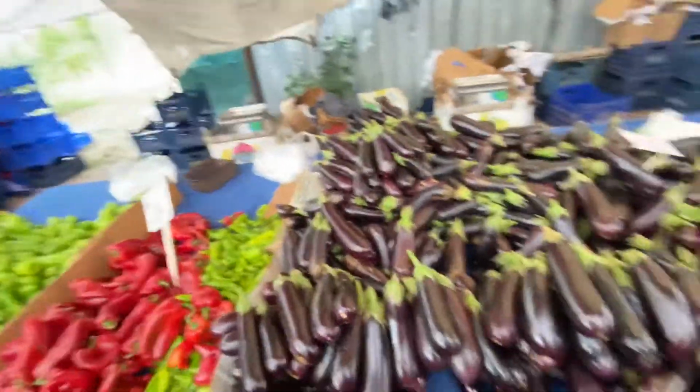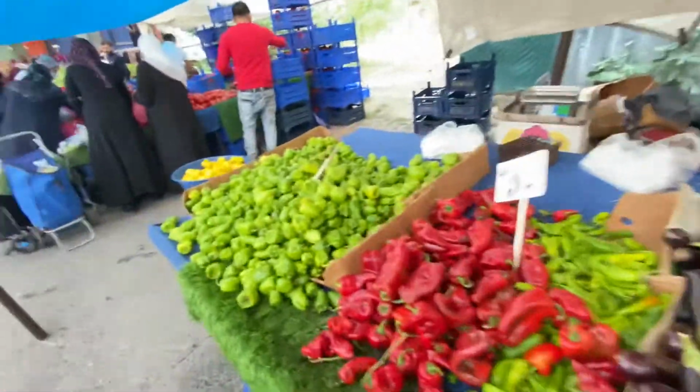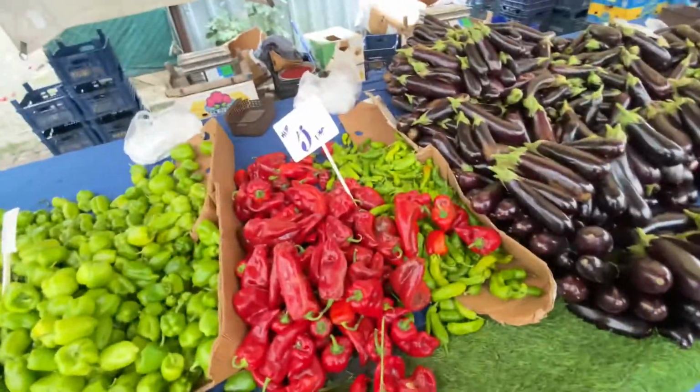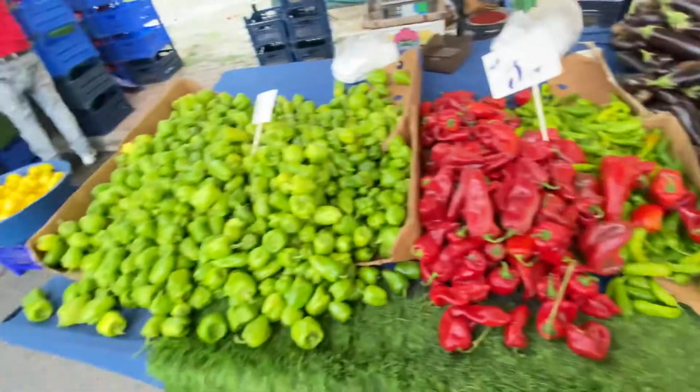You love eggplants? I like eggplants. Yeah, so eggplants is 5. Oh, I love capsicum. Oh, I love this. You remember the way I used to eat these things? Yeah, but they don't look good. They don't look good, eh? Maybe you can find.